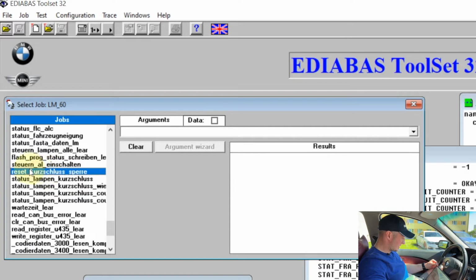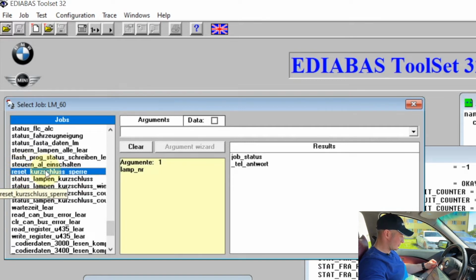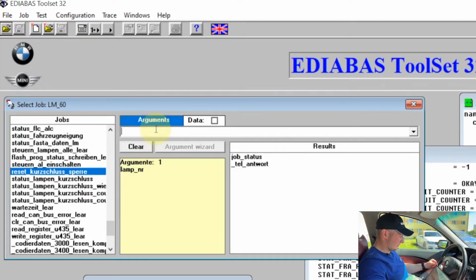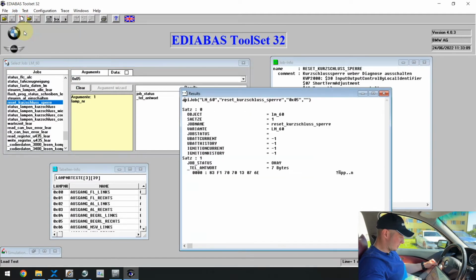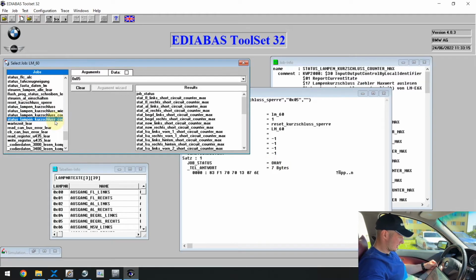That's why you can see reset short circuit, and over here we have to insert the argument for which bulb to apply it. That's why we're looking for that. So our identifier was 0x05. You put that identifier over here, and now you can run the job, start the job only once. It writes OK to you, and actually that's done. That's it. So let's check if it's working or not.